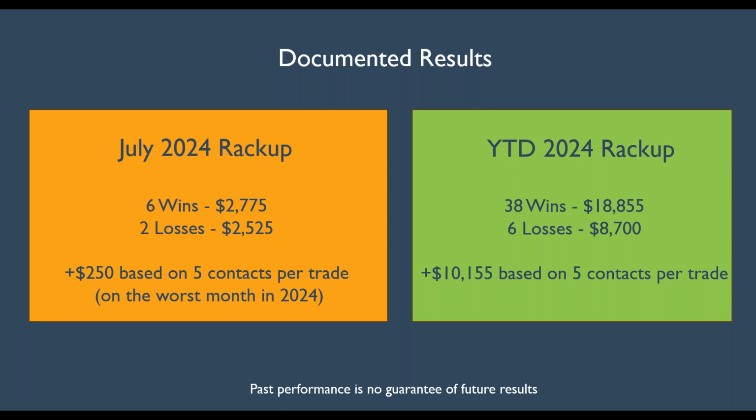And this is on 5 contracts for credit spread. If you have one contract, it's going to cost you $1,000 margin. So 5 contracts is going to be $5,000 margin. This is a strategy that you can get in with a low investment and allow this to grow.